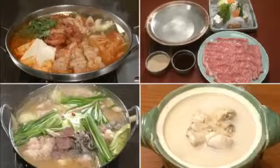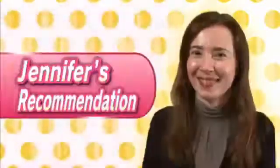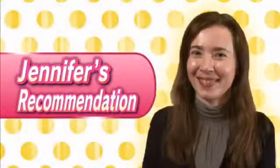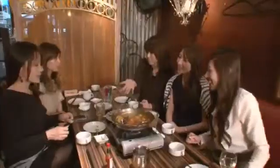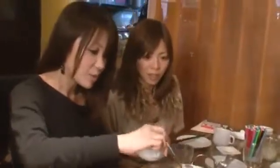Before we move on to number 1 on our list, Jennifer gives us her top nabe recommendation. We arrive at Pablo in Shibuya Ward, Tokyo. This is an Italian restaurant. What kind of nabe do they serve here?